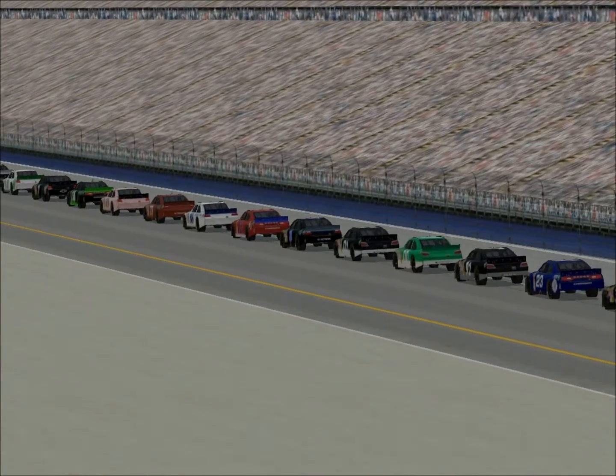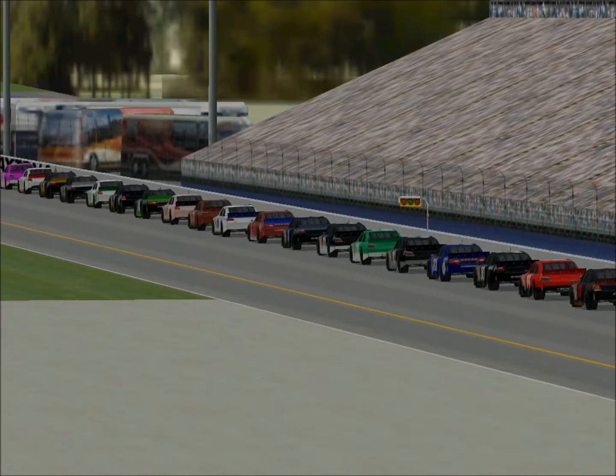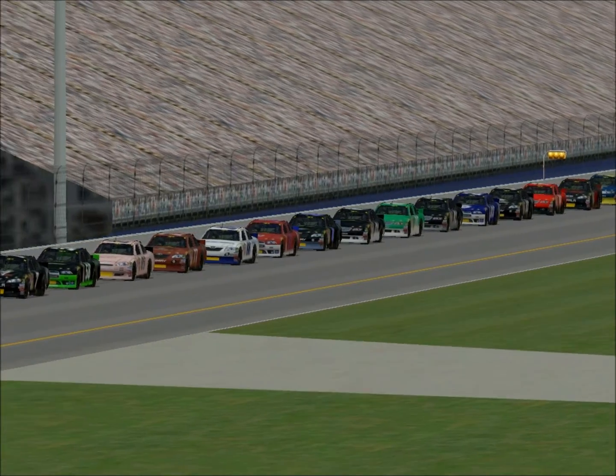Lights are out on top of the pace car. The lights are out there. You don't see the yellow lights no more. That means we are going to go right back to green flag racing here in just a moment.